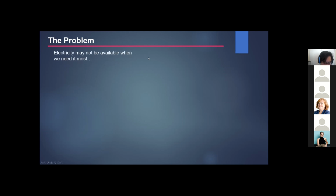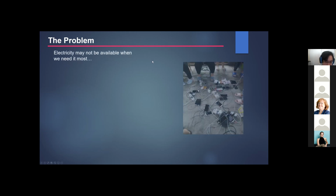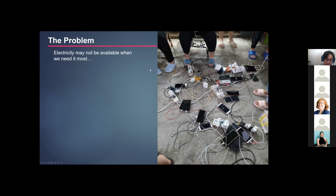Electricity may not be available when we need it most. This picture is taken after a severe storm last summer where a power outage occurred in the neighborhood. The only power source available gets drained by dozens of cell phones just to get basic communication going. Have you ever bought a solar charger for cell phones, but ended up throwing them into the garbage after playing just a few times? The problem is that most of the products, the portable solar chargers, have very limited capability, and some are only useful for daylight.